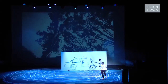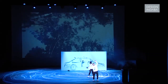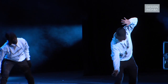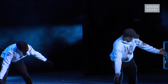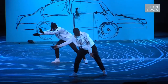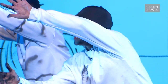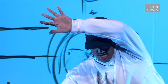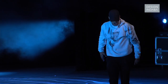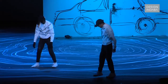The wall, as I see it, it's just a facade. It's just a facade. And I can go through it. I can step into it.